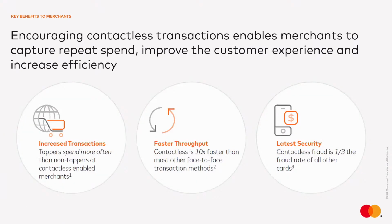Now, not only are cardholders showing a preference for contactless, but we also see significant benefits to you as merchants if you promote it in your business. So MasterCard data shows us that a cardholder who is tap active, tapping away for their transactions, is more likely to spend more than those cardholders who are not utilizing contactless. And we see this consistently across credit and debit cards.